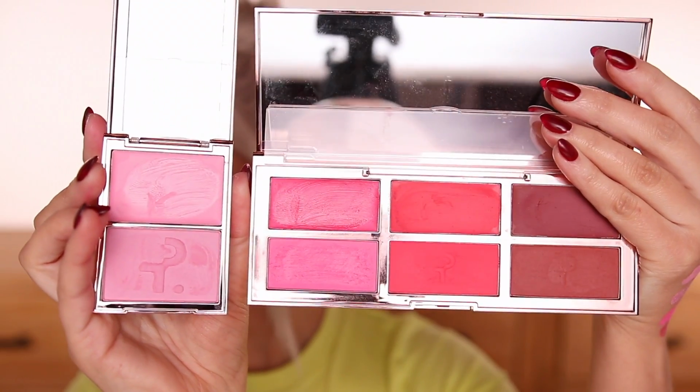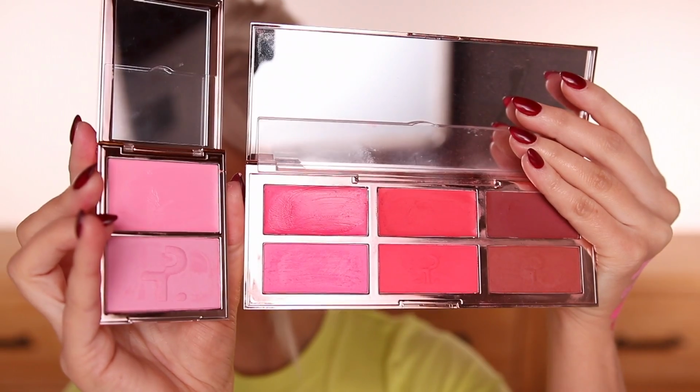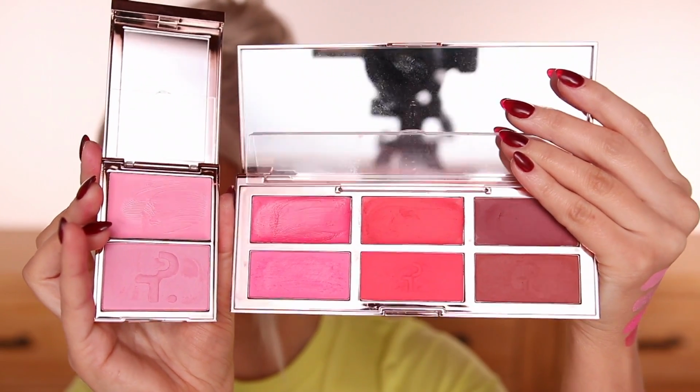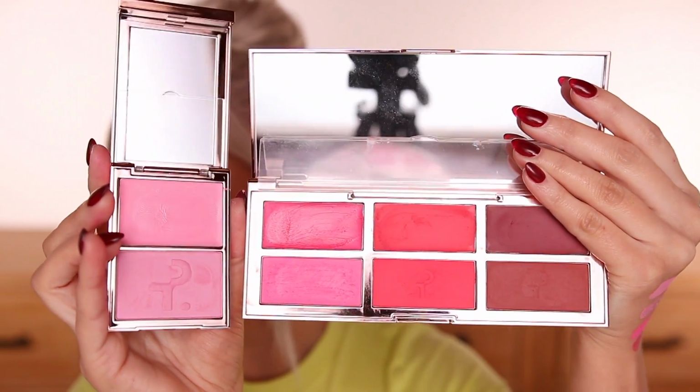Now when I was looking through my collection of Patrick Ta, it reminds me most of the pink in the palette. This was his first holiday palette. It was honestly a huge hit, one of my favorites of all time. Okay, so here it is compared to She's a Doll. This one is from his first holiday palette, but when you look at the colors, you can just see how much richer and brighter She's a Doll is. The new one is just a lot more pastel.